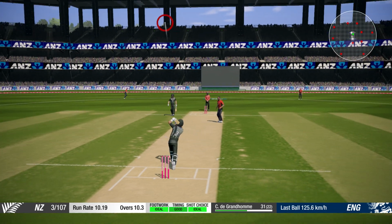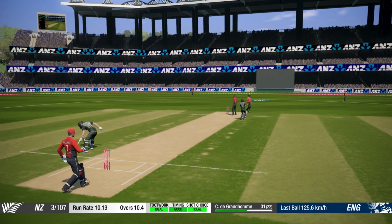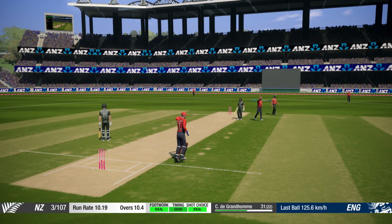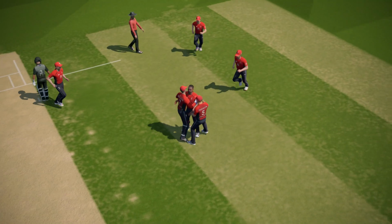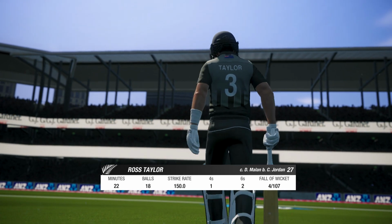This time Ross Taylor goes large down the ground. Has he got enough of it? I don't think he has. Yep, mid-on, just settles underneath it, takes an easy grab there. And unfortunately, New Zealand lose their 4th wicket. Chris Jordan getting in the action. 27 off 18 for Ross.